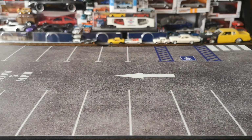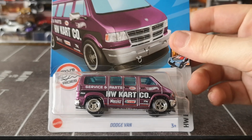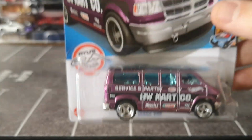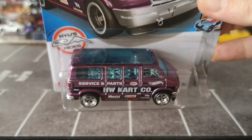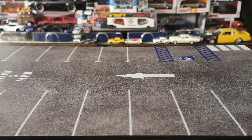And the other vehicle that I picked up, definitely not to be overshadowed by the Tesla. Front and center, a nice Dodge Van Super Treasure Hunt. Right there's the logo. So pretty happy about that. It's my second Super of the year. First one being the A-Case 55 Chevy that I picked up not too long after New Year's basically. So pretty happy about that.